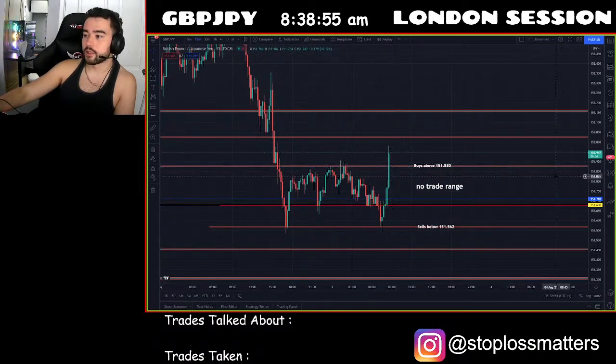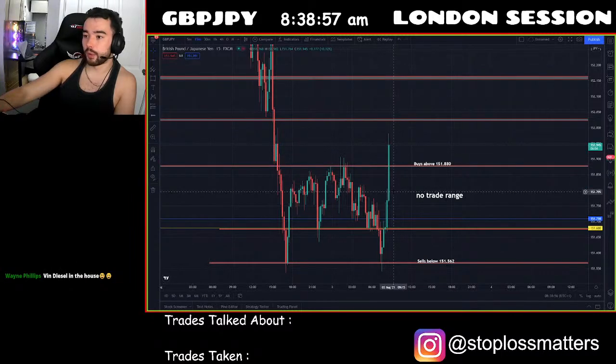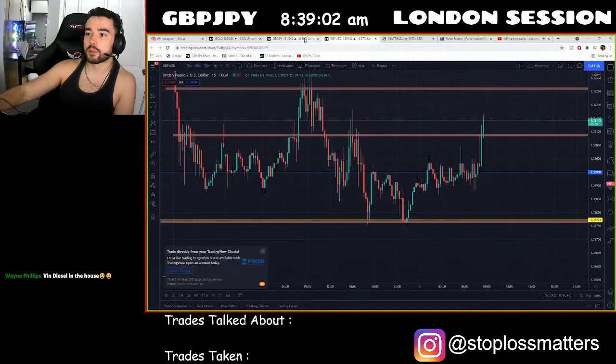Yeah, I'm waiting for this though. Nice. So as long as it just pulls back, because it's a lot of volume, normally the wicks that are made are nicer. So I'm hoping to make a lower wick.